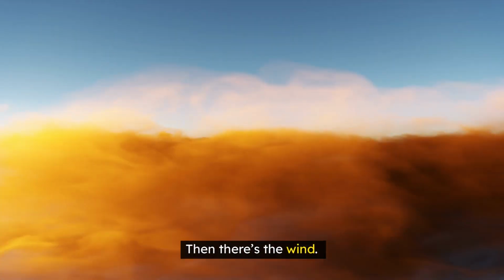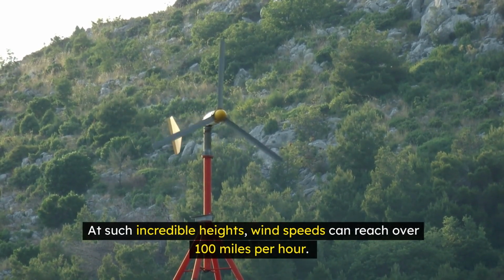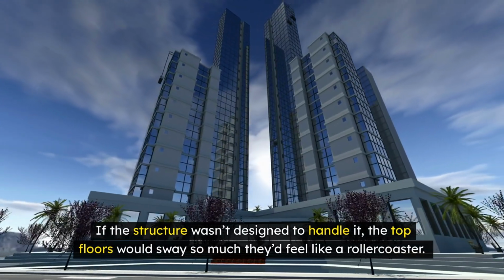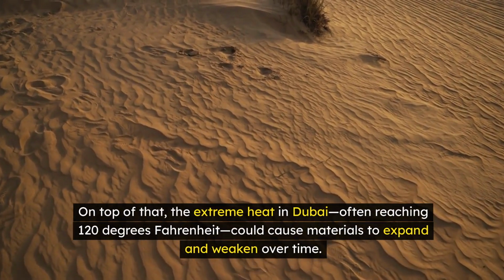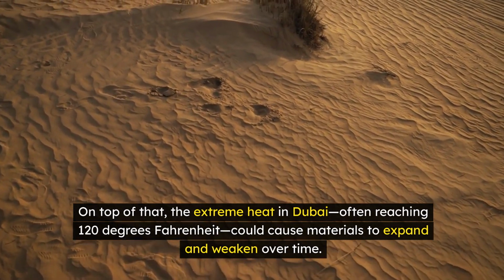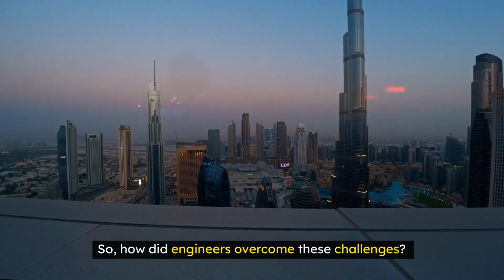Then there's the wind. At such incredible heights, wind speeds can reach over 100 miles per hour. If the structure wasn't designed to handle it, the top floors would sway so much they'd feel like a roller coaster. On top of that, the extreme heat in Dubai, often reaching 120 degrees Fahrenheit, could cause materials to expand and weaken over time. So how did engineers overcome these challenges?